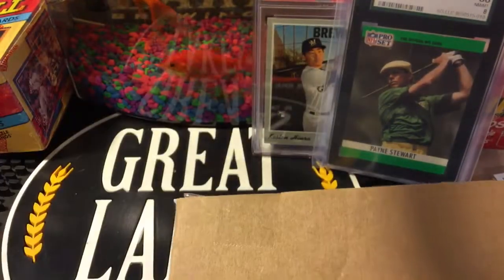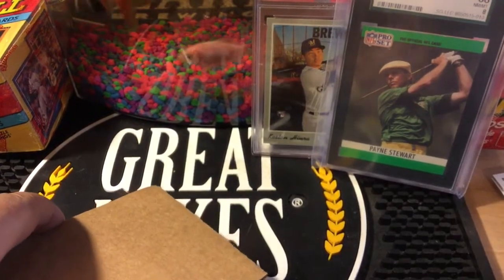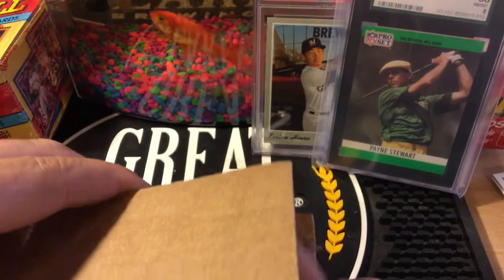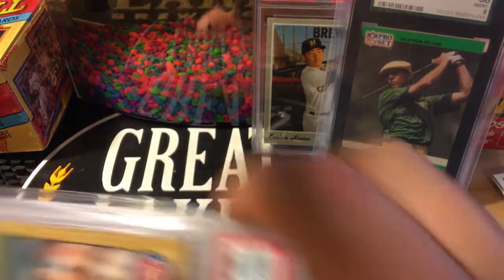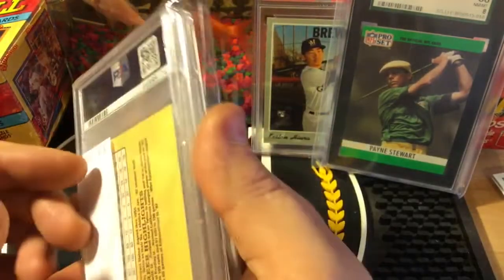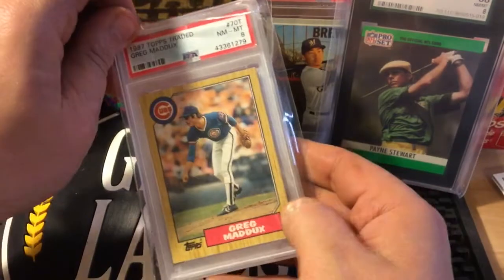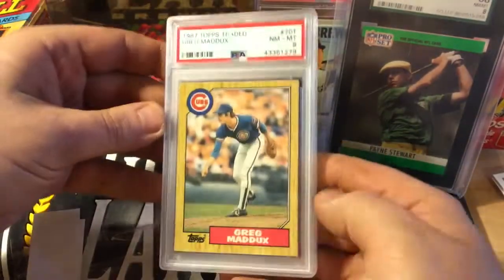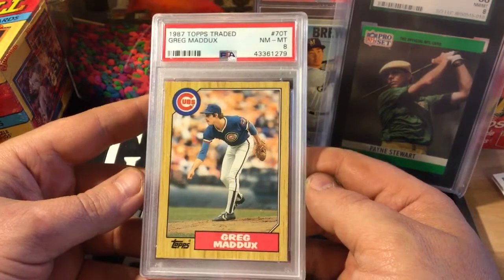Okay, no idea what we have here as usual, because I've ordered so much. What's nice is all the junk wax that I've been opening on this channel forever is actually selling now on eBay. It's incredible. Speaking of junk wax, what we have here is our 97 Topps Traded Greg Maddux rookie card. Now, this is out of a traded set. It's about the only card in that Topps Traded set. But I do collect Maddux.